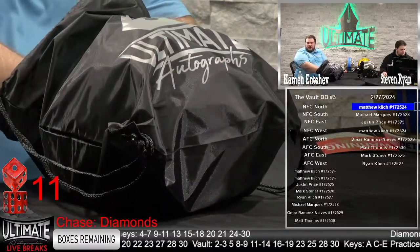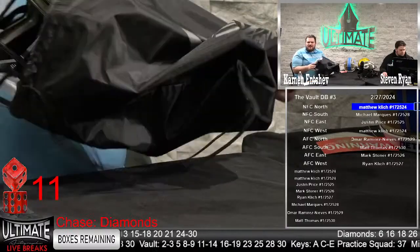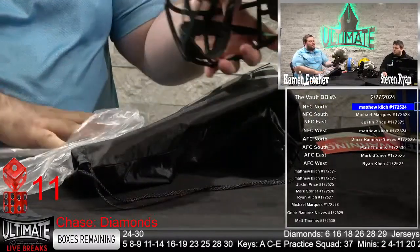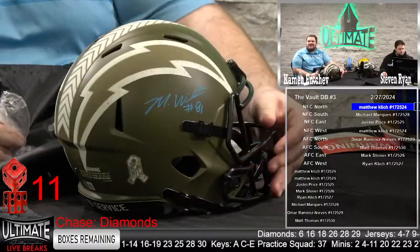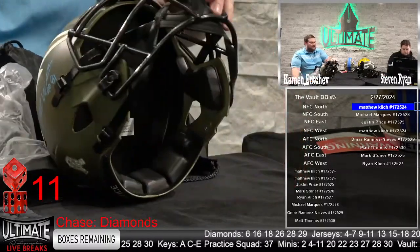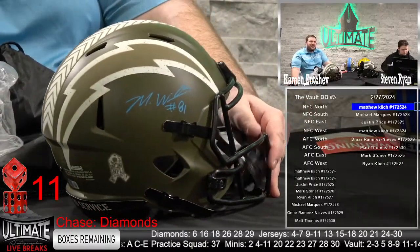Okay, this is a good one. We had one Klitsch brother up top in the NFC North, the other Klitsch brother at the bottom in the AFC West. One of the more talented receivers. It is Mike Williams on another Salute to Service helmet. Full-size rep this time, USA flag on the back. Only thing stopping this guy, Steven, is health.